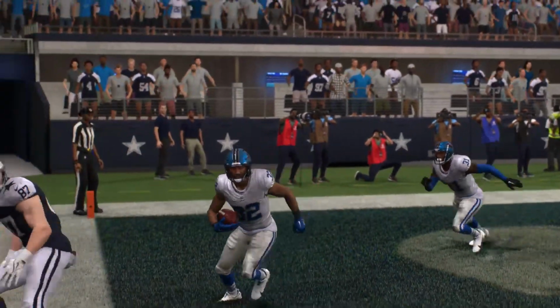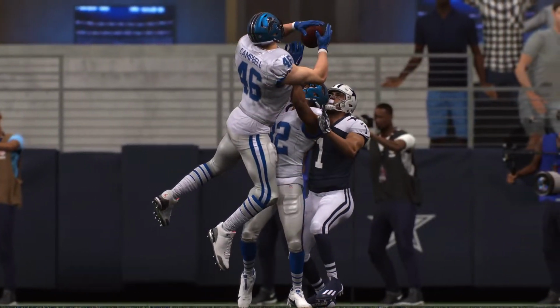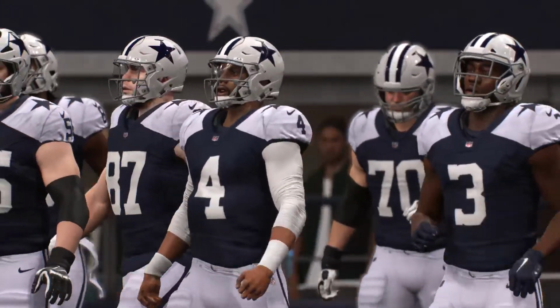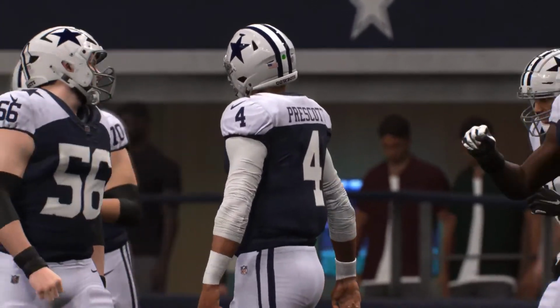And this group has suffered far too many self-inflicted wounds thus far as we run through some of the mistakes. It's darn near impossible to win in this league when you're turning the ball over at the frequency that they have.